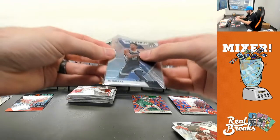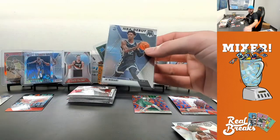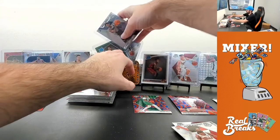Derek, unfortunately, it looks like this one does have a little bit of a crease next to his knee there. But I'm glad it was on this one and not the true base, if it was going to be on one.